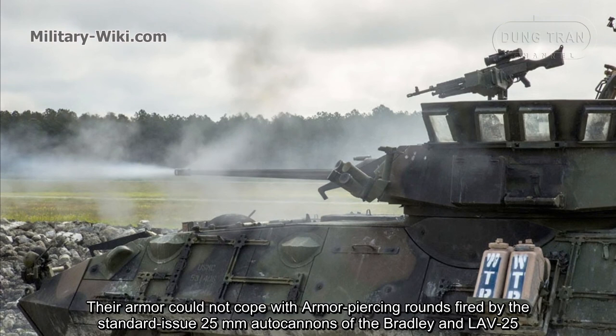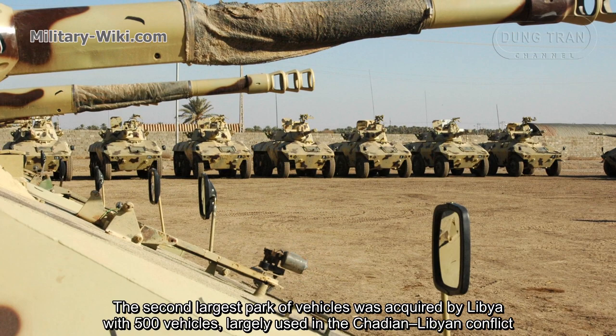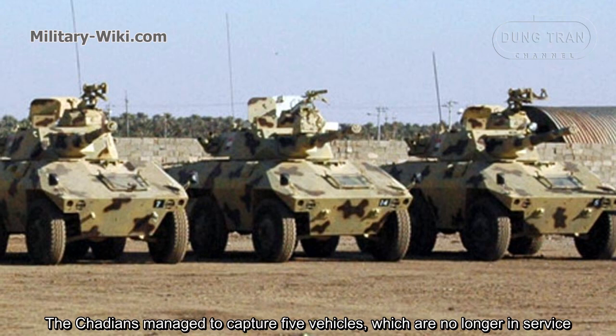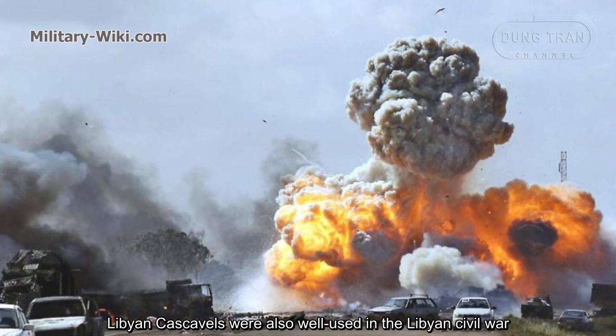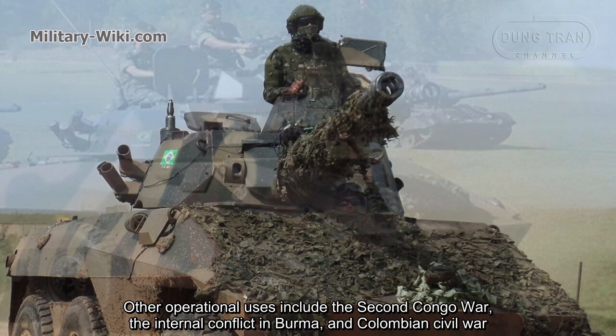The second largest park of vehicles was acquired by Libya with 500 vehicles, largely used in the Chadian-Libyan conflict. The Chadians managed to capture 5 vehicles, which are no longer in service. Libyan Cascavels were also well used in the Libyan Civil War. Other operational uses include the Second Congo War, the internal conflict in Burma, and the Colombian Civil War.